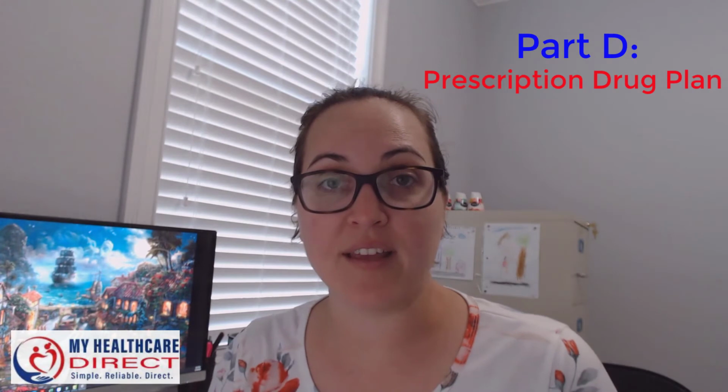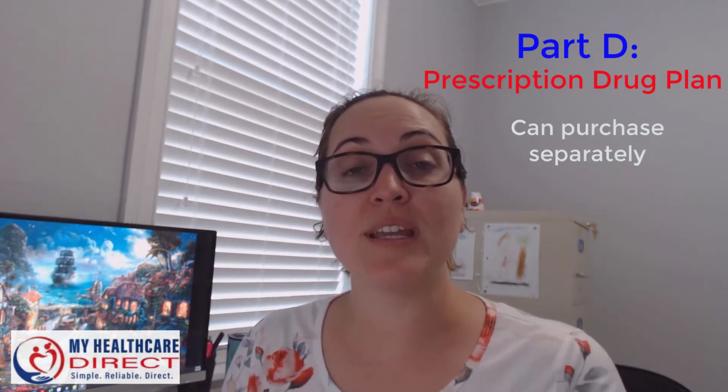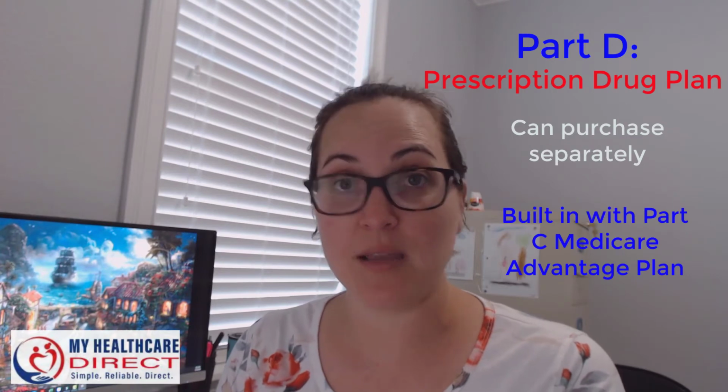Now, Part D, I like to call it Part D for drugs because it's an optional prescription drug plan that you can either purchase separately, or a lot of times you can get it built into your Part C Medicare Advantage plan. So those are the 4 main parts of Medicare.